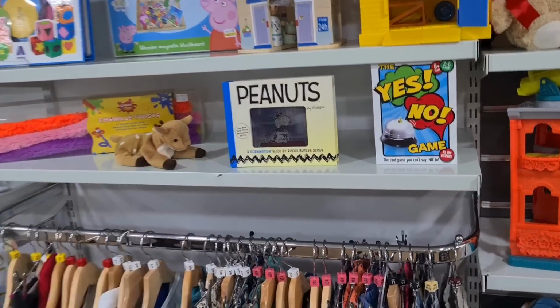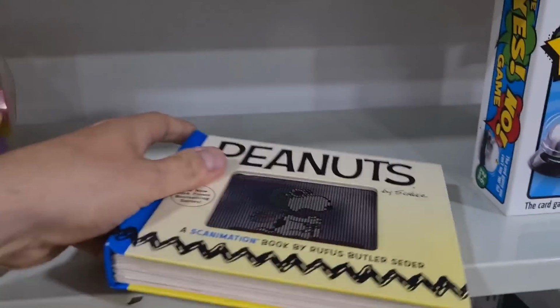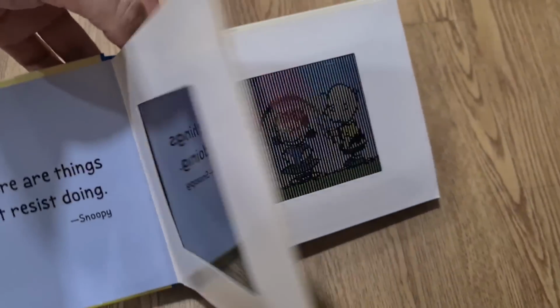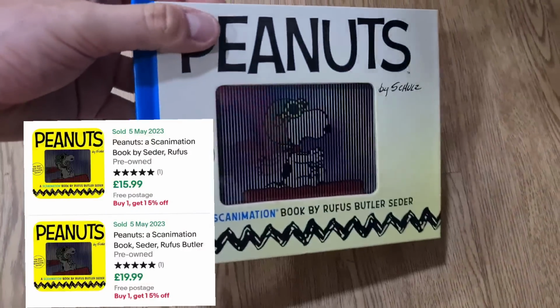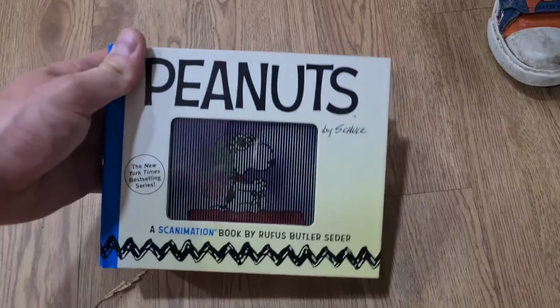I'm going to get that book. Peanuts Scanimation. See if it works on a phone. It's not really working on the phone. Oh, there we are. They're charging 2 quid for it, 1.99, but the last two that sold went for 15 to 20. There are a few listed. But it's just interesting, isn't it?